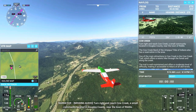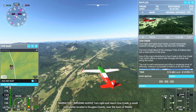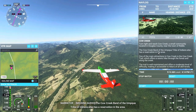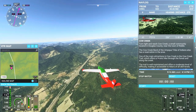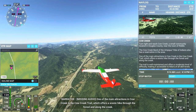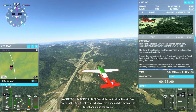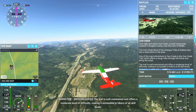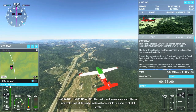Turn right and reach Cow Creek, a small community located in Douglas County near the town of Riddle. The Cow Creek Band of the Umpqua Tribe of Indians also has a reservation in the area. One of the main attractions in Cow Creek is the Cow Creek Trail, which offers a scenic hike through the forest and along the creek. The trail is well maintained and offers a moderate level of difficulty, making it accessible to hikers of all skill levels.